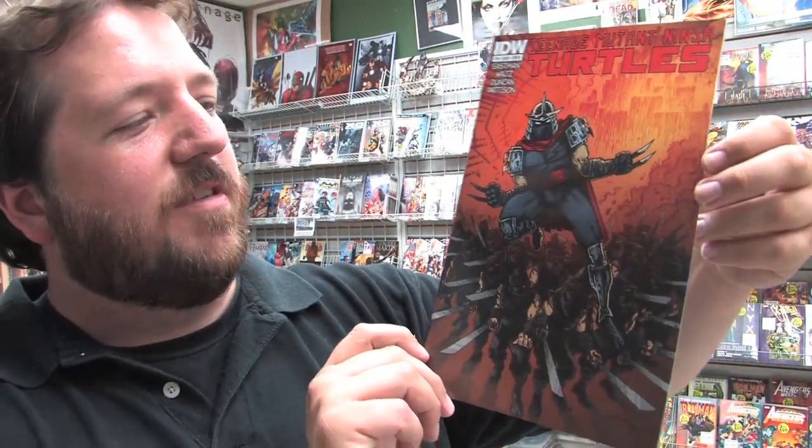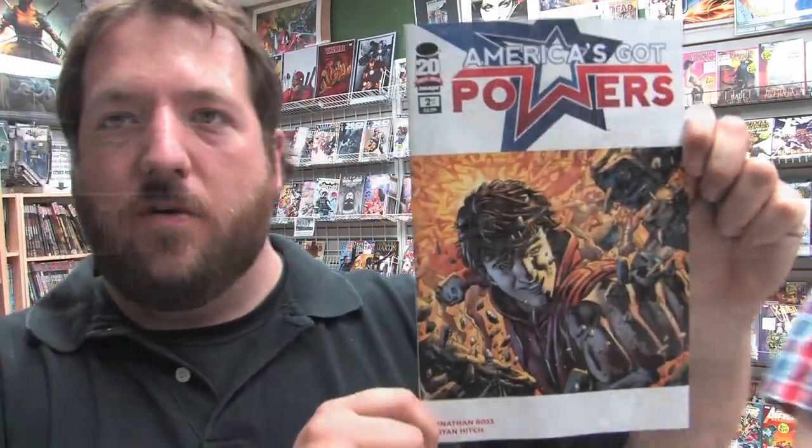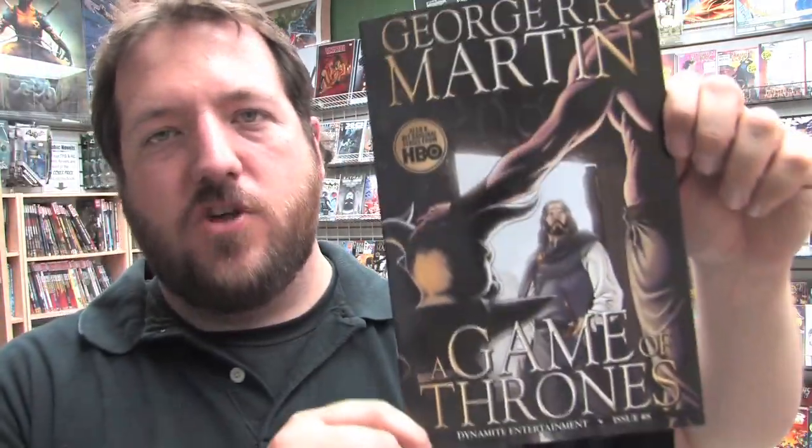This is cover A. And here is the Eastman cover to Teenage Mutant Ninja Turtles #10. And this one, it looks like Shredder is like, hey dudes, what's up? Let's party. Looks kind of funny. Here is the issue 10 variant cover. Star Wars Blood Ties, Boba Fett is Dead, issue #2. We've got a BPRD Hell on Earth one-shot, The Transformation of J.H. O'Donnell. America's Got Powers #2, and Game of Thrones issue 8.